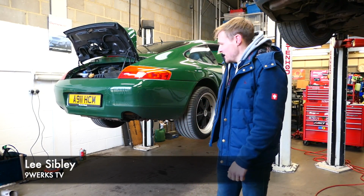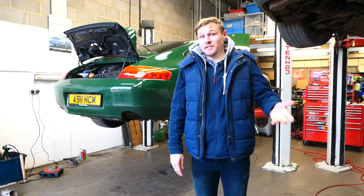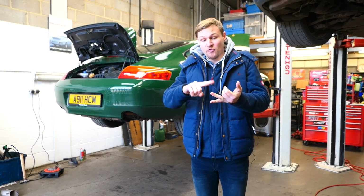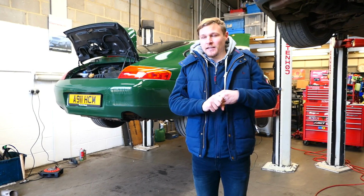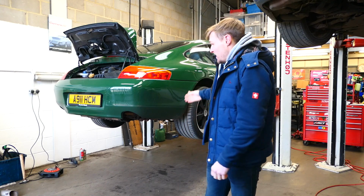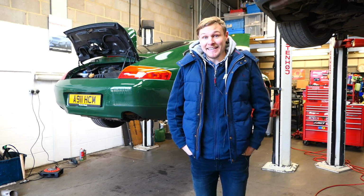As you can see, Little Irish is on the ramp behind me. I'm at Right Tune. It's the third time the car has been back at Right Tune this year for a mixture of maintenance, repair and also tuning. And it gave me the idea, well, how much does it cost to run a 996, particularly this one, in the last year? Best get the calculator out, I think.